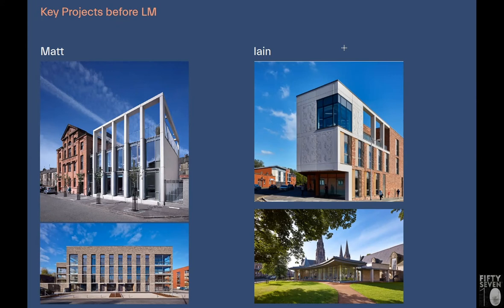Yeah, and at Page Park, I worked on various typologies from housing to education and healthcare, primarily in 2 examples. The lower image is St Mary's Medical Centre in Edinburgh, in the grounds of St Mary's Cathedral, which is a category listed cathedral. And the top image is Woodside Health Centre in Maryhill in Glasgow. That was a big one. That was 7,000 square metres of healthcare. That was the biggest project.